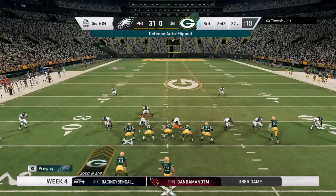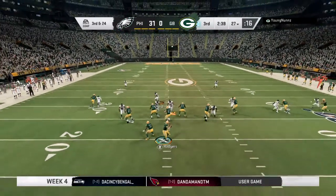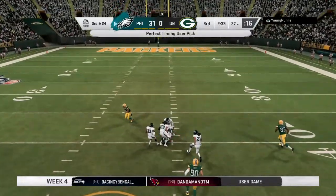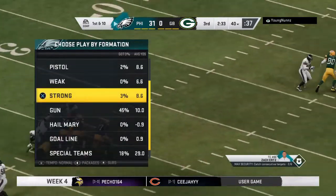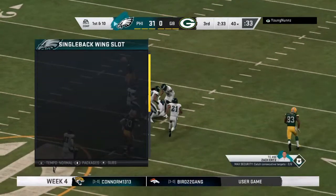Rodgers now, after the sack, he'll lead the pack up on 3rd and long. Shotgun now for Rodgers. He's going to let this one go deep. And that's going to be intercepted. Malcolm Jenkins, the Pro Bowler. Gosh, you add up last week and this week now. That's 9 interceptions in this 2-game stretch, and we're not done here.